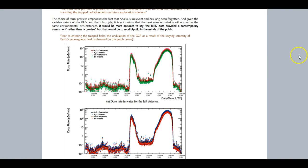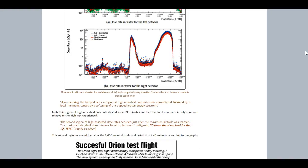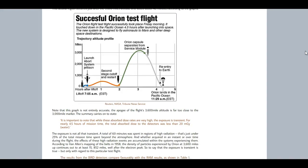It would be more accurate to say that the Bird data provided a contemporary assessment rather than a preview, but that would recall Apollo in the minds of the public. In other words, they're lying. Here's another diagram to have a little look at.